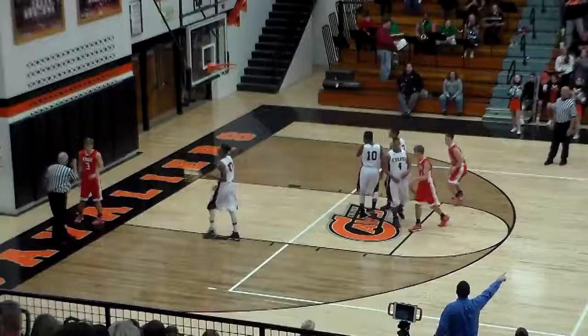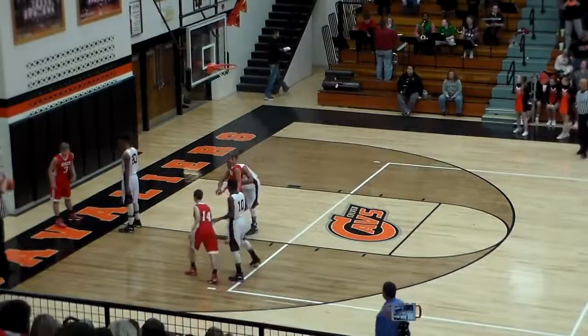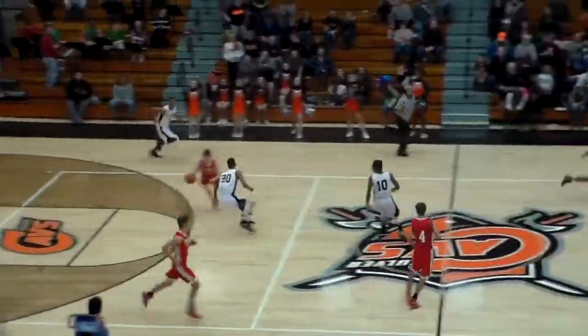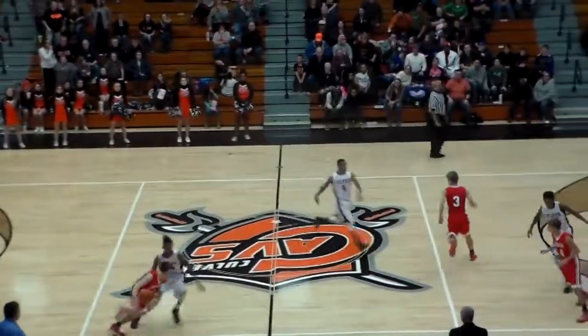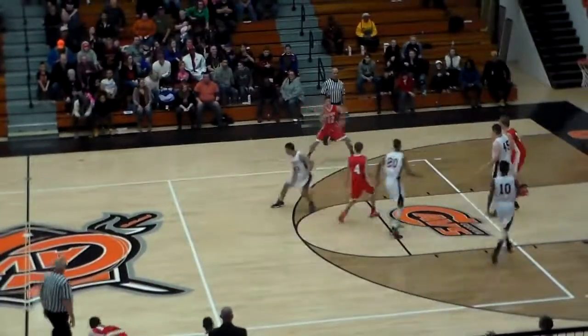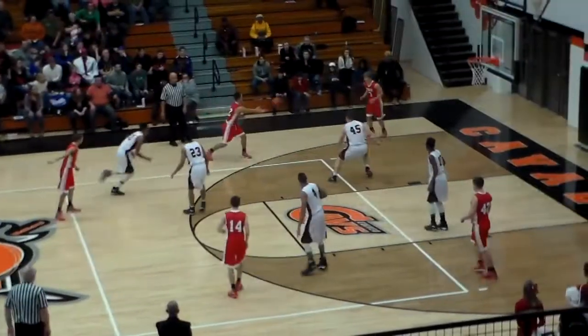Knox has the ball. And here's that full court pressure defense by the Cavaliers. Code gets the inbounds pass, gets it across the timeline. Double team, triple team. Gets it away now to Kruger, gives it off the left side. Camden Kruger. Back to Code. They double team him. Back to Camden.